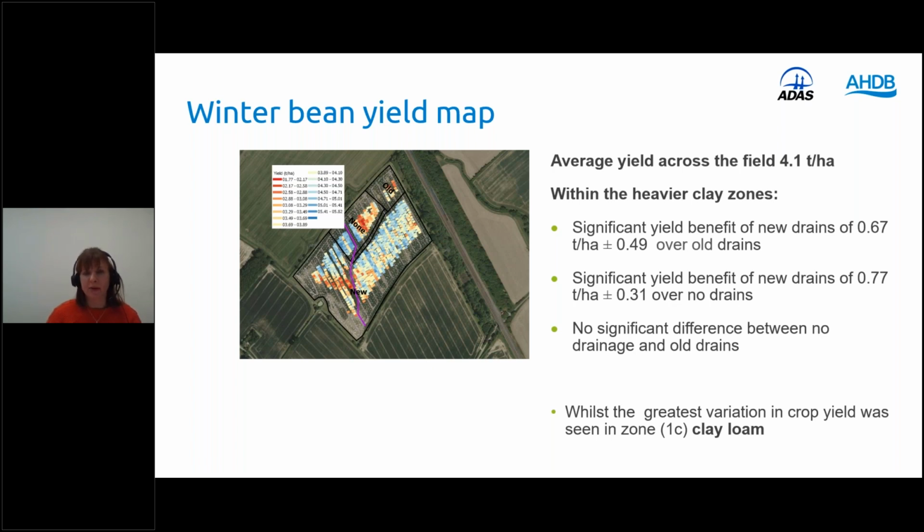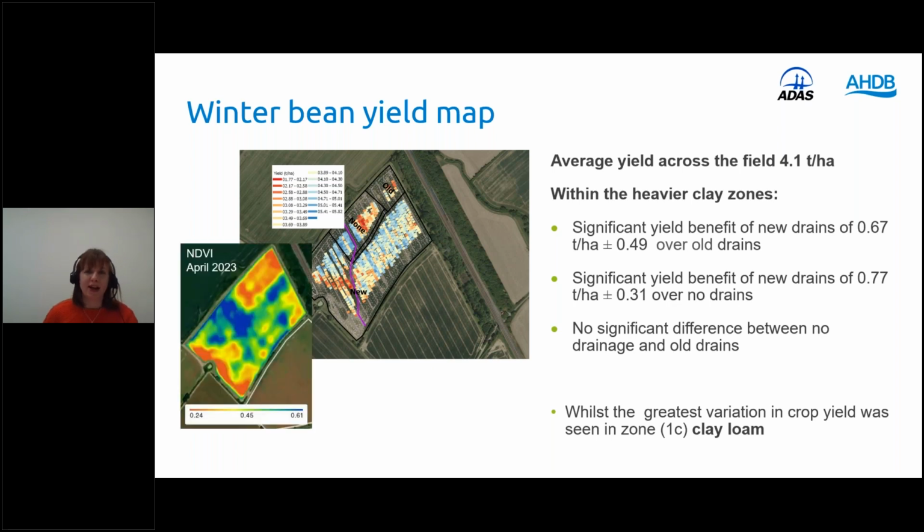Within the clay loam soil type, so that's area 1C, there's the greatest amount of variation. And if we can click, please, that'd be great. And so this is probably a bit clearer to see with the NDVI map, the satellite map from April 2023. So very early on in the season, we can see that NDVI is much lower where the no or old drains are positioned compared to where the new drains are located in the clay soil. And at the bottom there, where the clay loam soil is located, we're getting that huge variability in soil and in yield, sorry. And if you could click once more, please.